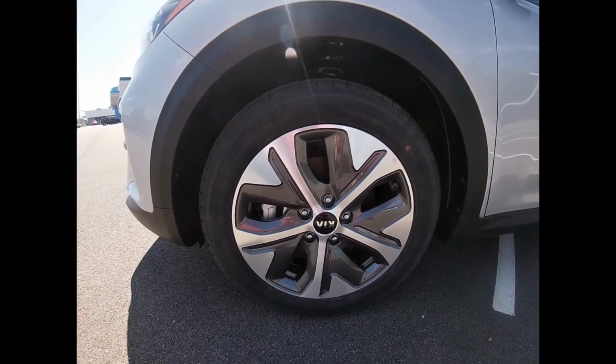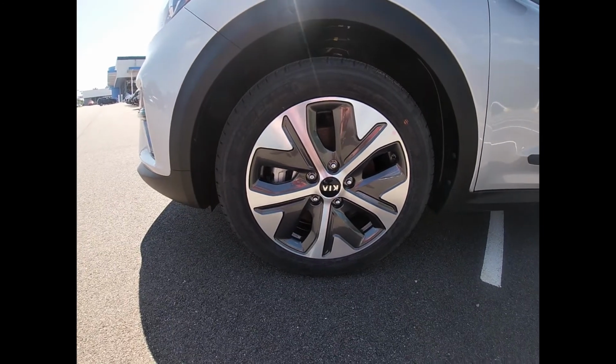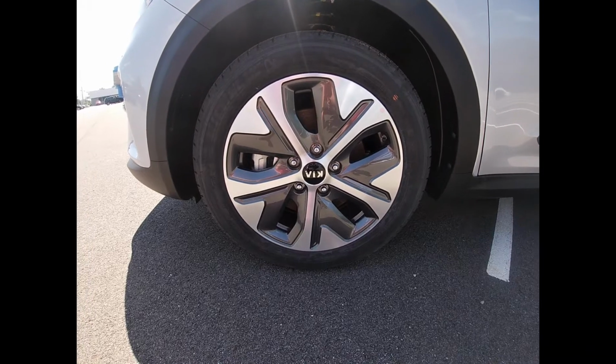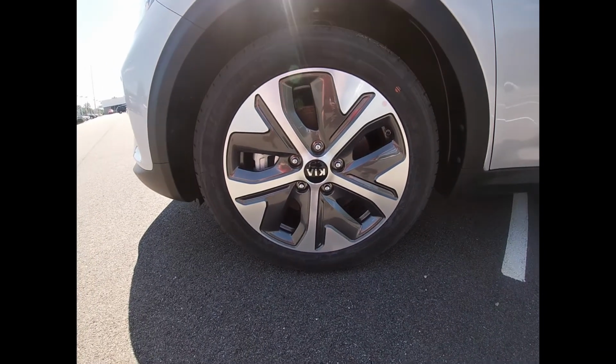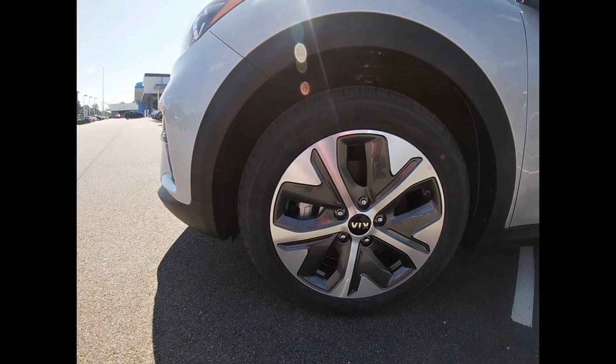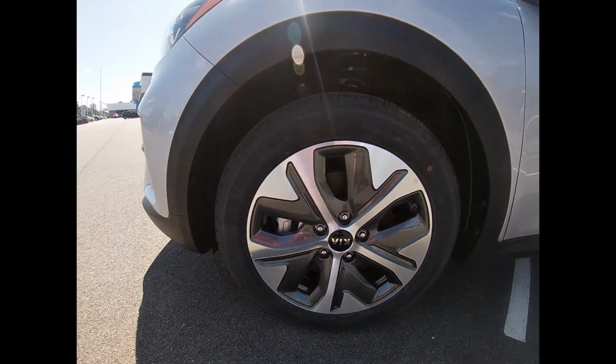Wheel design here on this 2020 Kia Niro. Really nice design. They didn't give you any cheap wheels here on this design. So very nice meaty tires here, and they look really good on this vehicle.